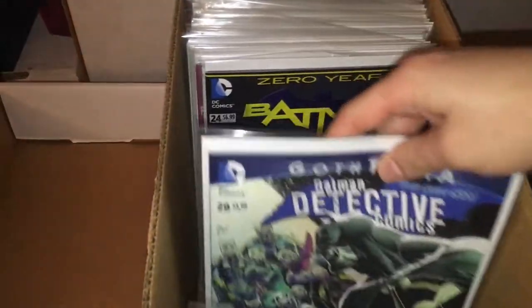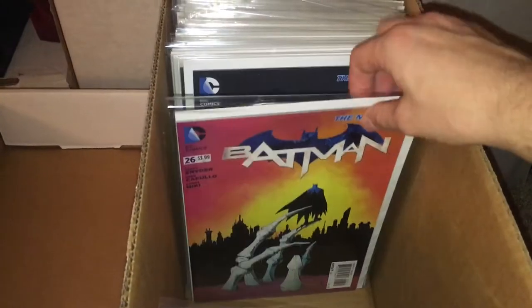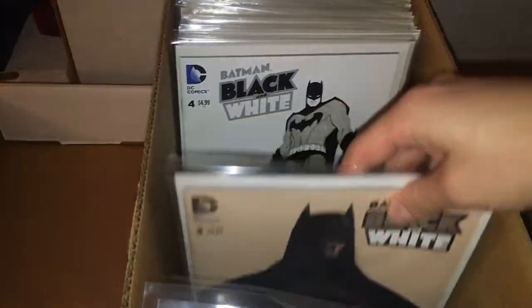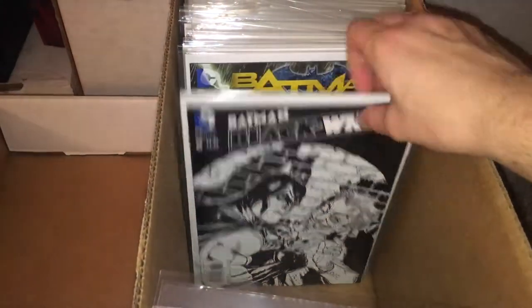I haven't actually gone through. I'm not a huge DC fan. I'm going to be keeping all of these, but I don't actually know if there's any keys or anything in them. There's the Batman Black and White, as you can see. The Batman Eternal books.